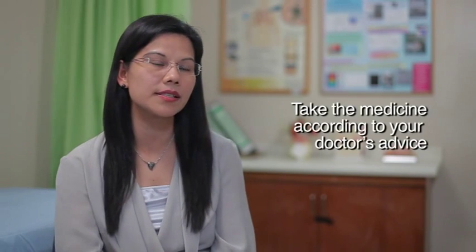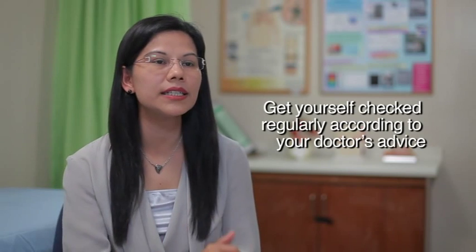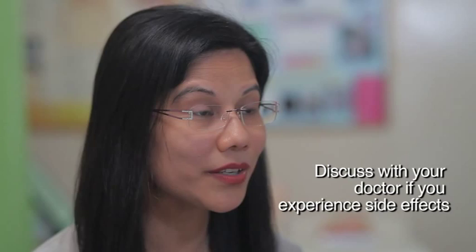While on hormone therapy, do remember to take the medicine according to your doctor's advice. Get yourself checked regularly according to your doctor's advice. Discuss with your doctor if you experience side effects. He or she may be able to recommend other options.